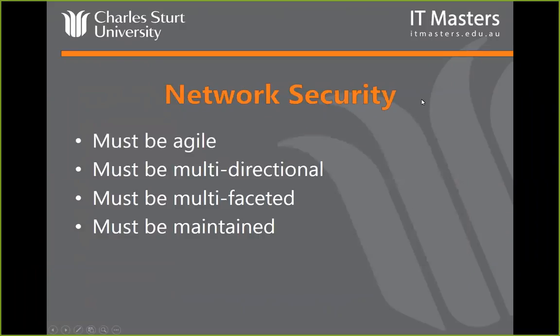So the important things about network security is that firstly, it must be agile. It must be able to move with the times very quickly. It must be manageable and upgradable, changeable very quickly. It must be multi-directional. So that is, it needs to protect from stuff coming from the outside and stuff coming from the inside, attacks from both directions. We can't just assume that the bad people only exist outside our network.